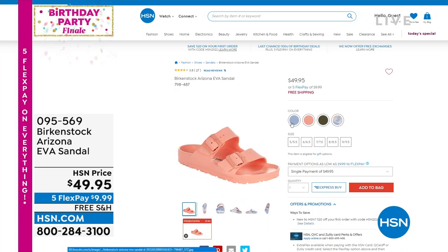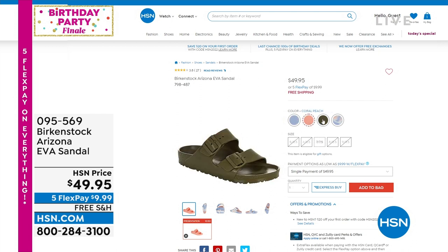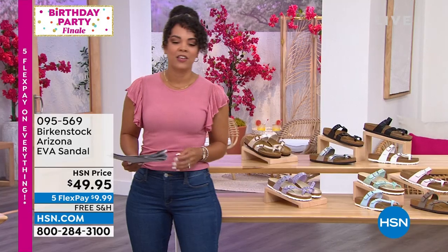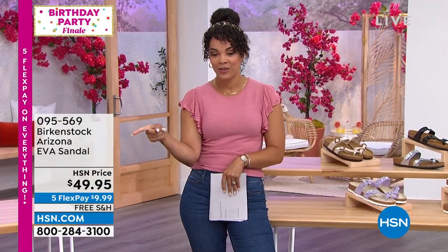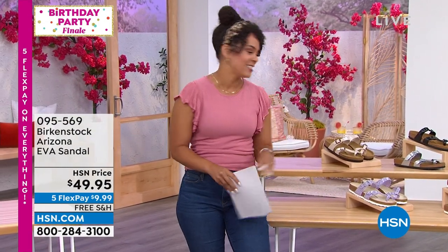There's the one, and this is how we started the show, the Arizona EVA sandal. I know that was very popular. We're down to the final four colors. Some of them are pretty limited. $9 and some change gets it home, and then we ship it to you for free. We even have the EVA sandal in the Giza style. So many wonderful Birkenstocks that you can dive into on hsn.com. But there's that EVA sandal, Arizona, 095569 is the item number.